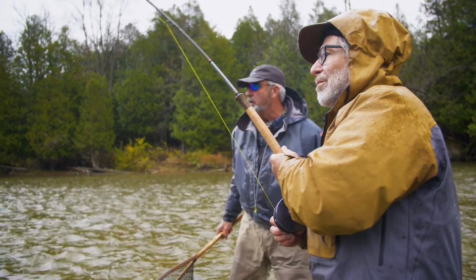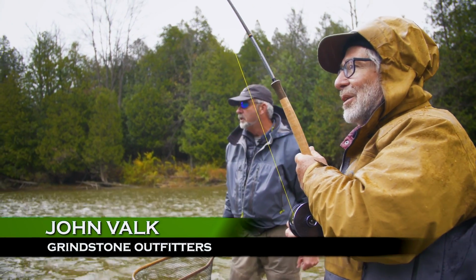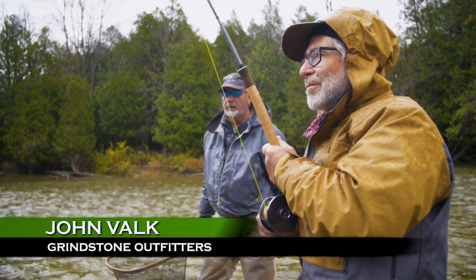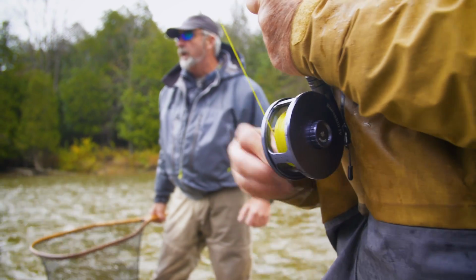I want to see a high rod, okay, Tom? You've got a lot of big rocks. We don't want that leader getting around the rocks. So no side pressure till he gets in close? No, sir. Good plan. Unless he comes to the surface, then you're going to roll your rod low, okay?